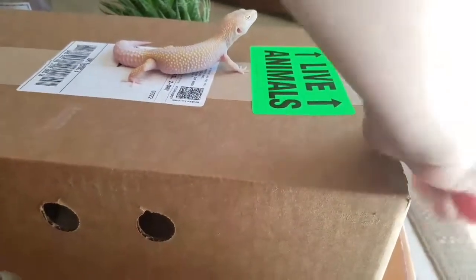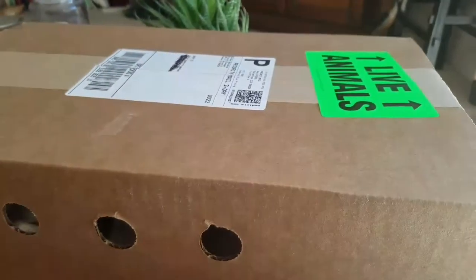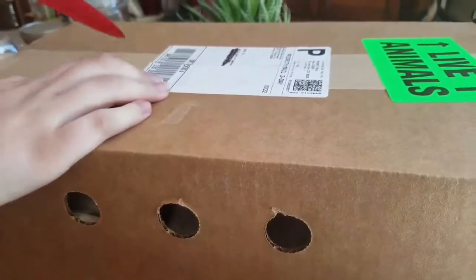Got the red kitchen knife. It's all fancy. There it is. Good clip of it. And Snowflake is an albino. She's got really cool red eyes. And let's see if I can see her. Yeah, she's just hanging out right there.